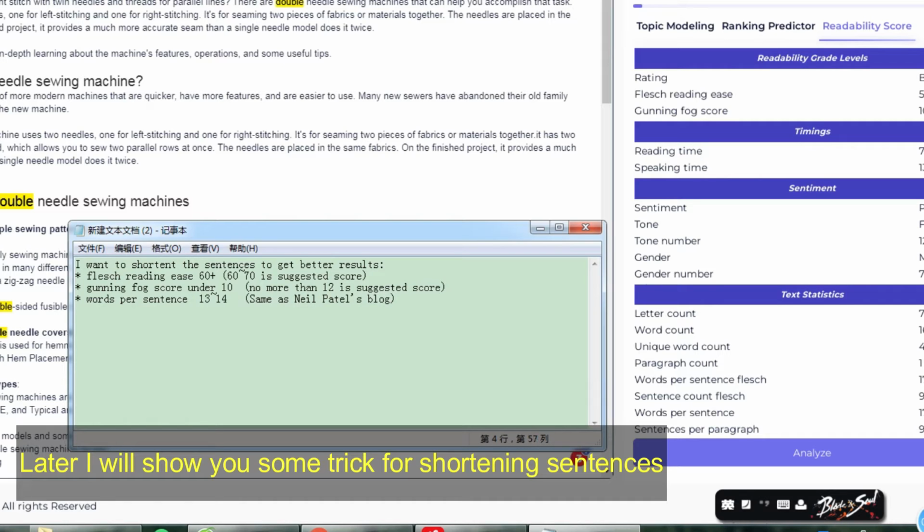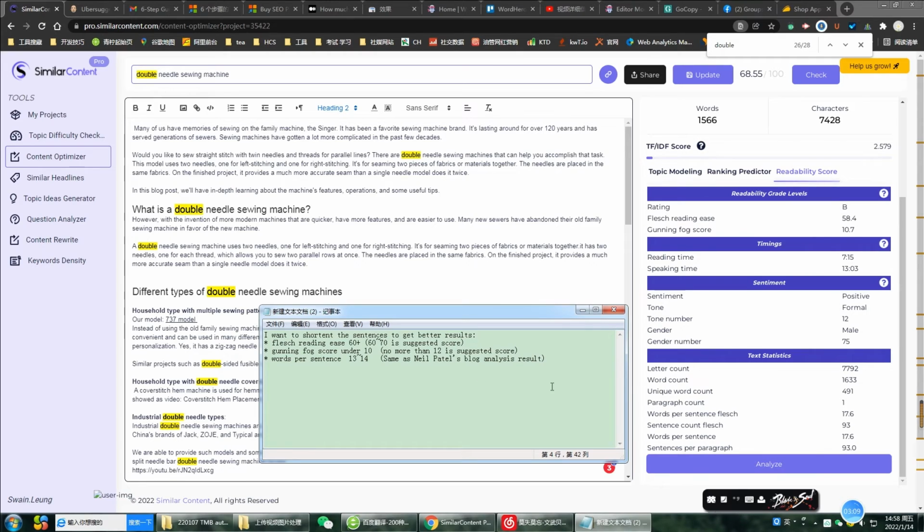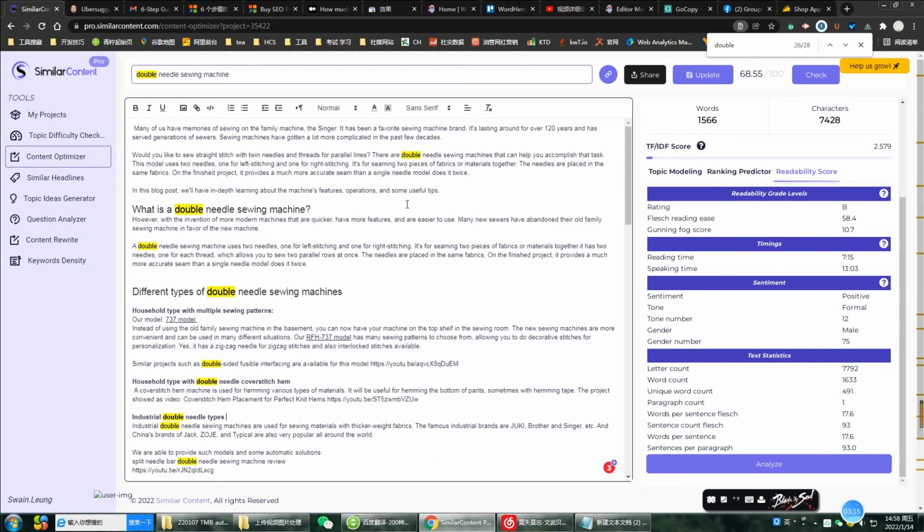4. Breaking down text into subheadings and paragraphs. If you have a long text, you should break it down to make it easier to read. This is important for 2 reasons. First, it helps people to absorb the text faster. And second, it makes the content more organized.